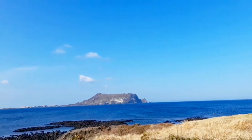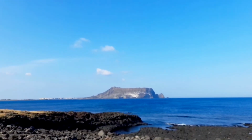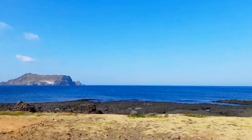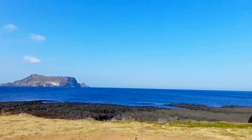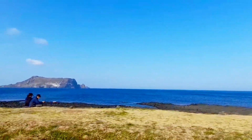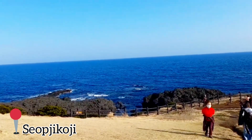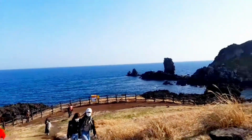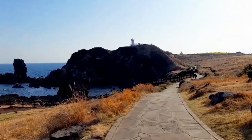Like I said in the previous vlog, we are heading towards Seopjikoji. I must say the side view is amazing. This is Seopjikoji. The name Seopjikoji came from its shape jutting out to the sea, with Koji being the Jeju dialect for a cape.